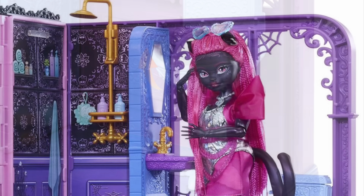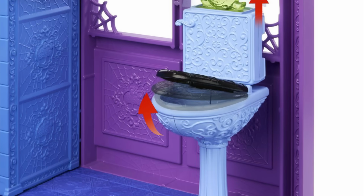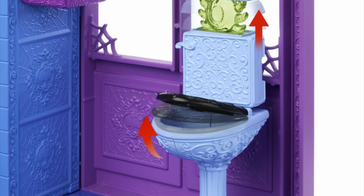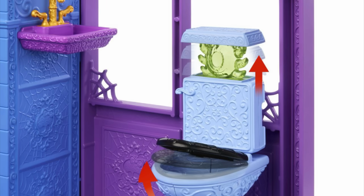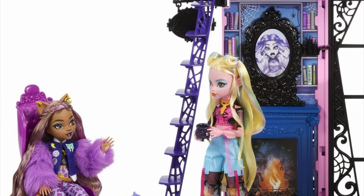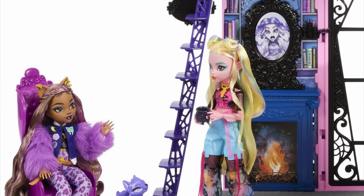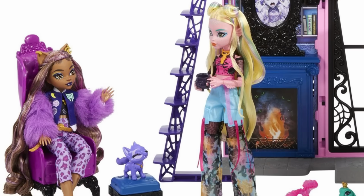They look really cute. The fridge opens, there's a bone hand inside, that's kind of cool, and then we have something that comes out of the toilet, so that's cool. There are also spectra in the mirror, you can make her disappear. So there's a couple of things like that that are really cute. But is it worth $100? I guess if you really want a playset, this is going to be fun.